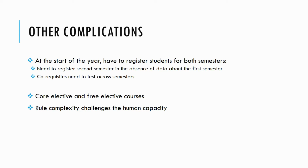If we think that at registration, all academic staff are successfully navigating all these rules correctly and giving accurate advice 100% of the time, we are just deluding ourselves.